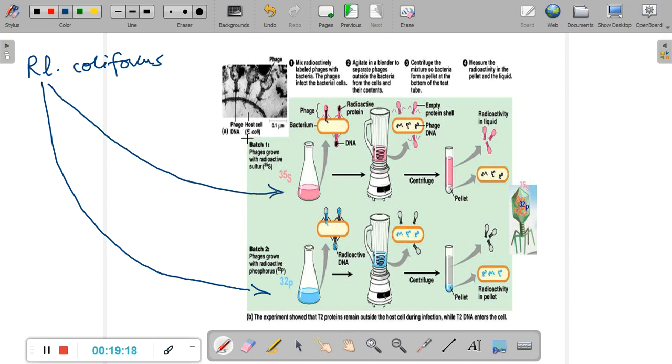Now let us look at the first flask here. This is batch 1, and this particular flask contains virus. Which virus? Coliphage. Now what is special about this coliphage? This coliphage is labeled with sulfur, which means that the protein coat, whatever I'm going to draw in red, is radioactive. The protein coat is radioactive and the DNA is not radioactive. And in the second flask, they have coliphages with a normal, non-radioactive protein coat, but the DNA is radioactive. See in red, it's radioactive. Why is the DNA radioactive? Because of phosphorus 32. I hope you are still connected.